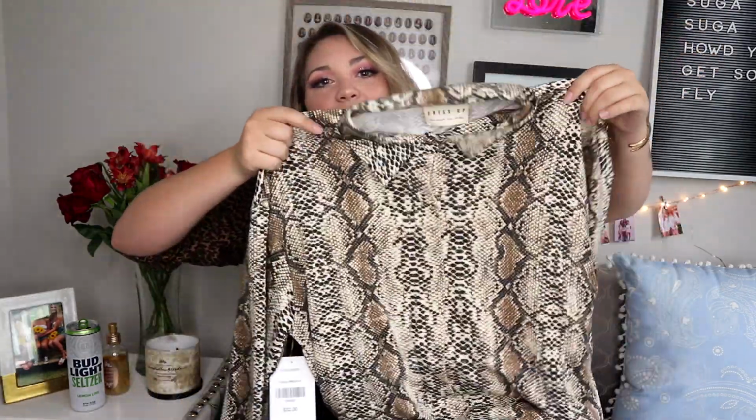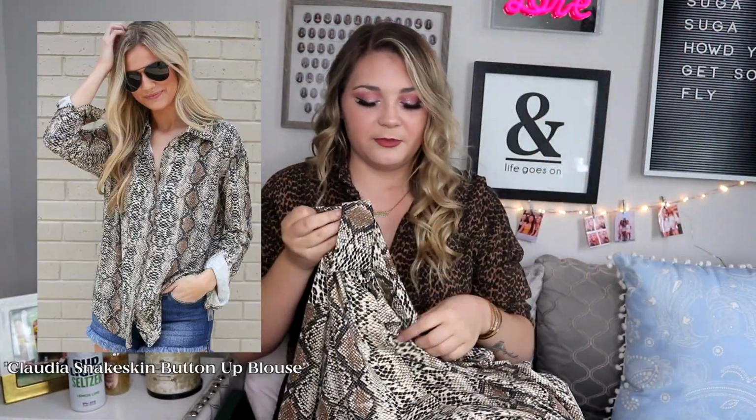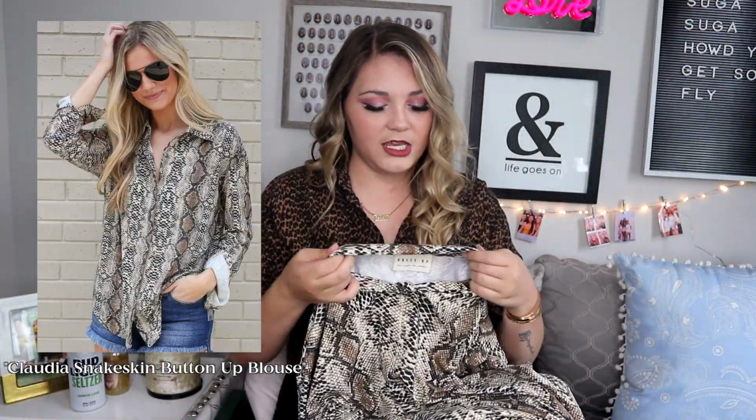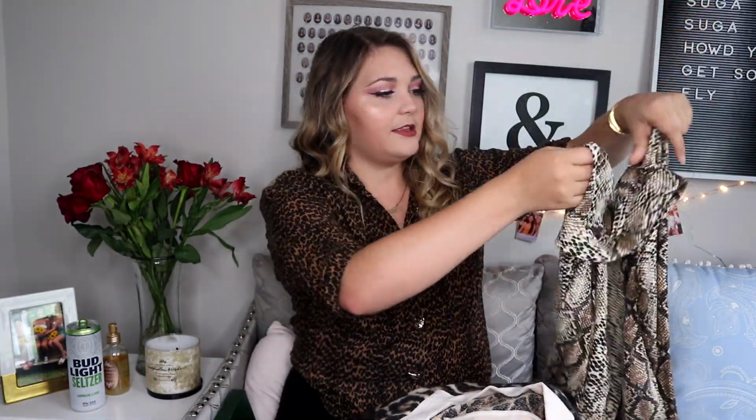So the first thing I bought was this really cute snakeskin button up. I thought it was gonna be a different material. It's really cottony and stretchy, but I'm thinking if you roll up the sleeves and tuck it in or something, and then wear a crop black top under it, or a spaghetti strap top under it with some leggings or black denim or anything like that, it would be a cute casual look while still having that collar on it.